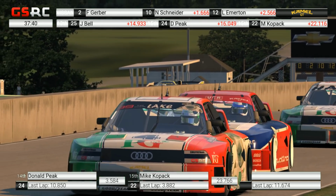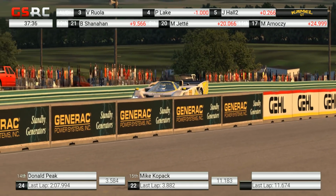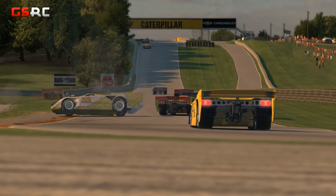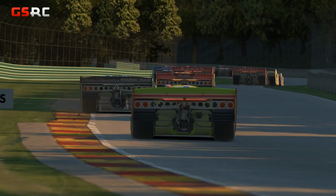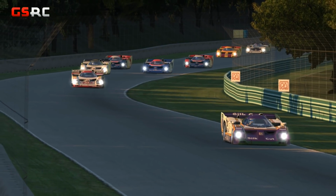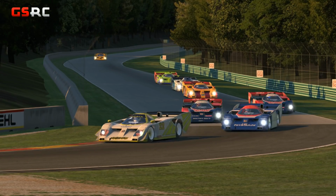I think we're going to get the replay here. Great evasive action by Reed Miller as he goes out on the dirt to get around, but then that wasn't the case for the guys farther in the back. We're going to watch here on the replay. It's coming into the final corner. Yep, that Kopak lost it.